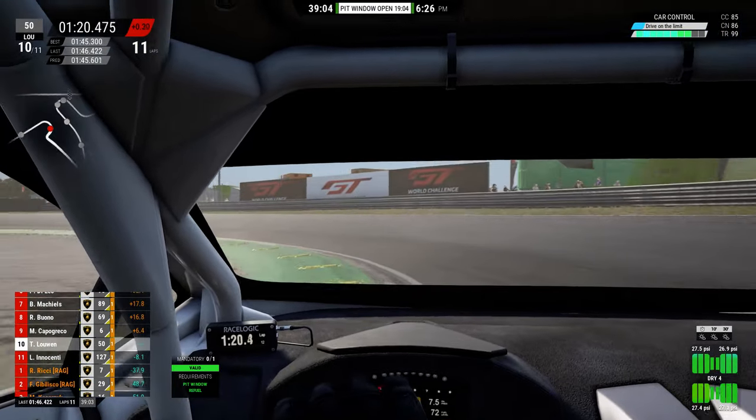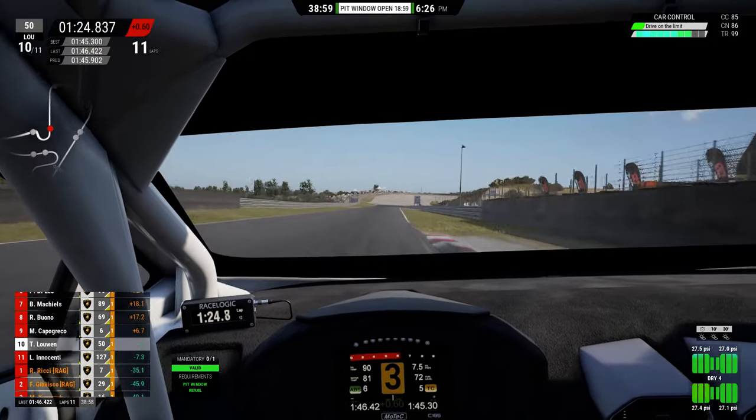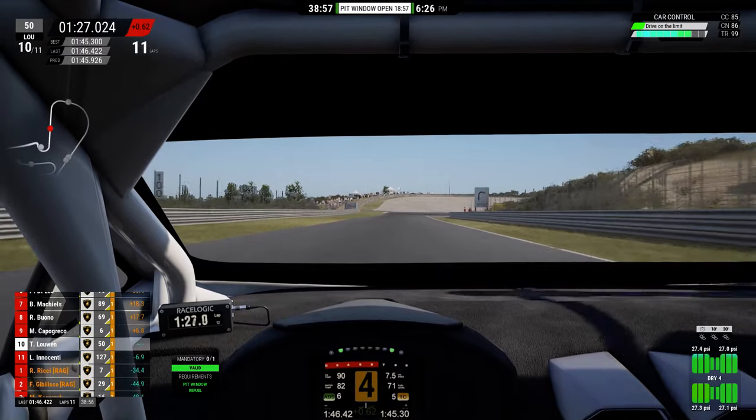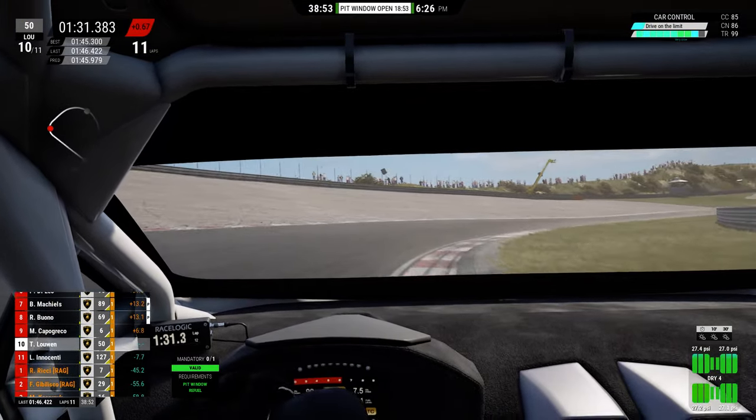I think they just crammed in too many corners. Too narrow track, meaning that overtaking is very hard to do here.